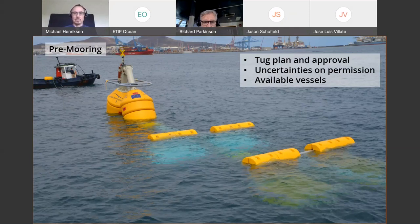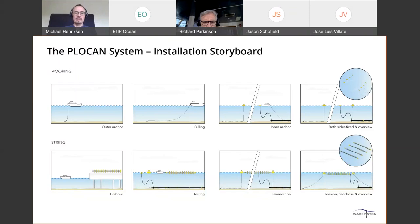So our storyboard is, we have our anchors that we have to pull in, at each end. Then we have to connect our buoys and then our string to the side, and then connect the end, making a tensioning at the end. So it's a stepwise approach with the vessels available. This is what I'm going to show, how we did this.